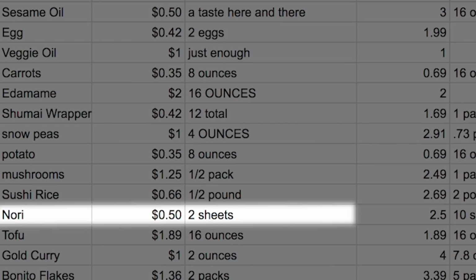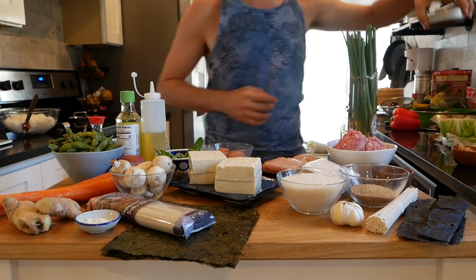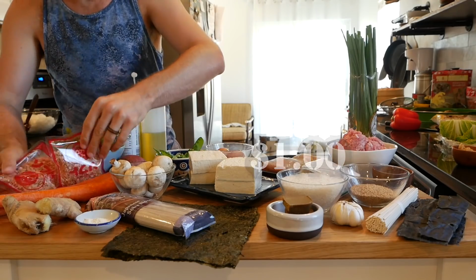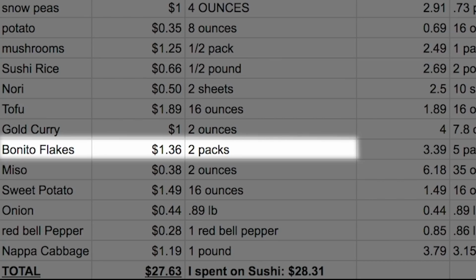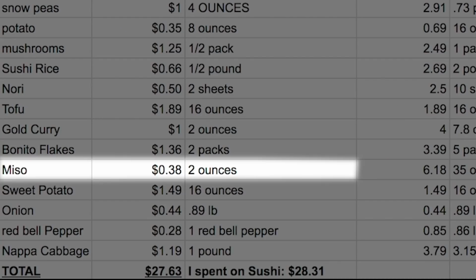The tofu package cost me $1.89, and that was about a pound worth of tofu. And for golden curry, I ended up using about 2 ounces, and that cost me $1. Bonito flakes, I calculated 2 packs. I ended up using 1 pack, but it was $1.36. Technically, I only used half of that. So for miso, I used just like a few tablespoons of miso, a couple ounces, 38 cents, that's about how much I used.